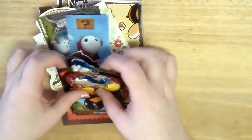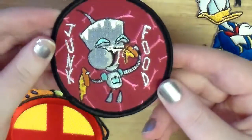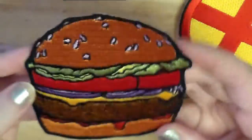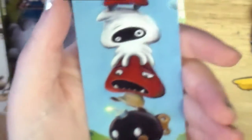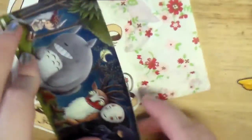Now on to the smaller stuff. First up, the patches. I got the Angry Donald, the Gurr Junk Food, and the X-Men patch all at the same booth. The X-Men patch is actually for a Scott Pilgrim themed jacket that I have. And what's funny is actually this burger patch and this next burger sticker are made from the same guy that helped color Brian Lee O'Malley's comic, Scott Pilgrim in Seconds, and I didn't know that until I started making this video, so that's pretty funny.